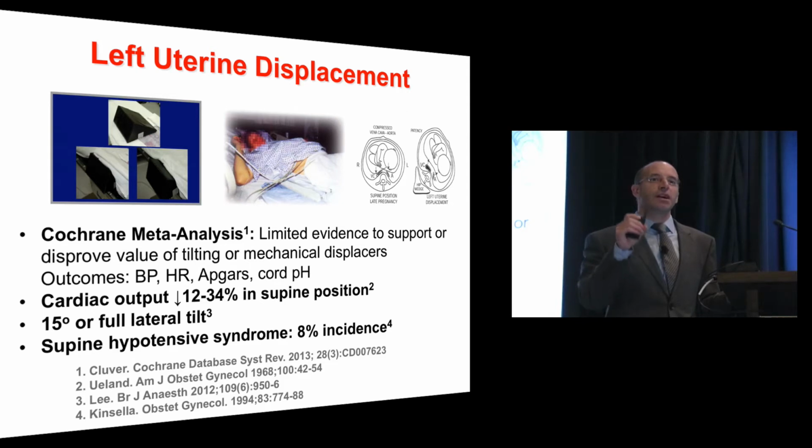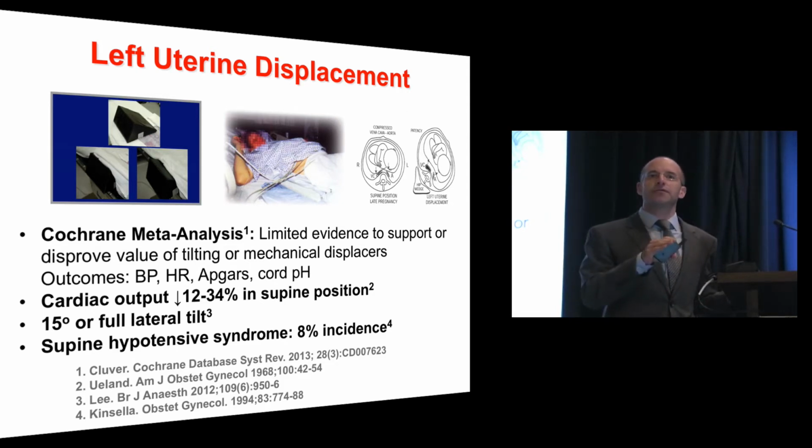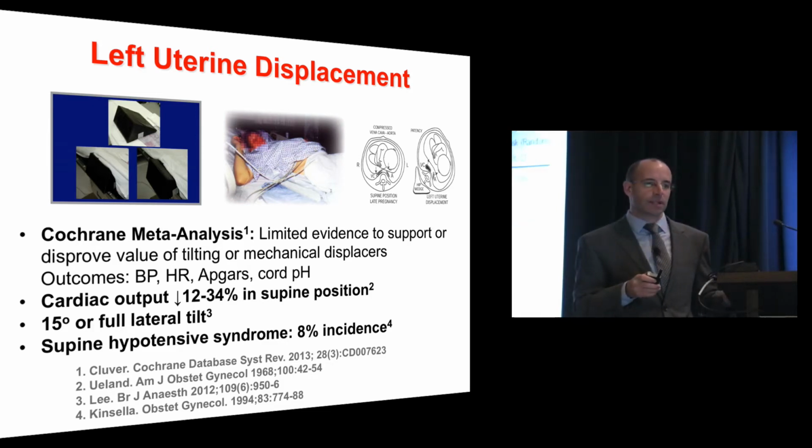8% of the population have significant symptomatic supine hypertension, and it's those that you really have to benefit. You may have to do it in everyone to benefit that group of the population.